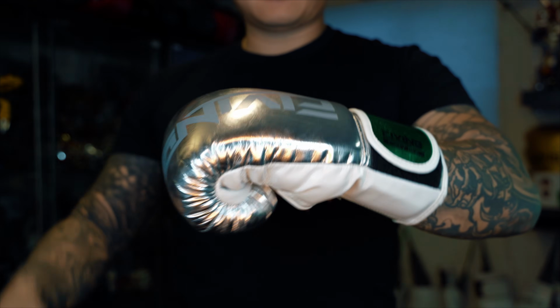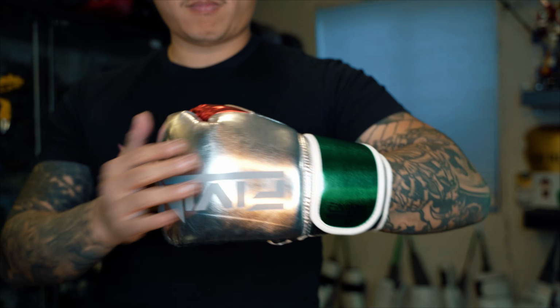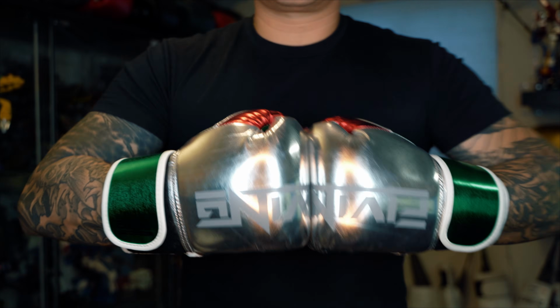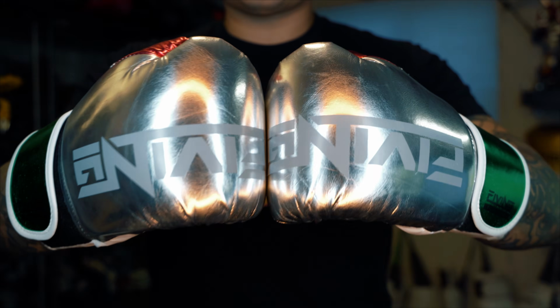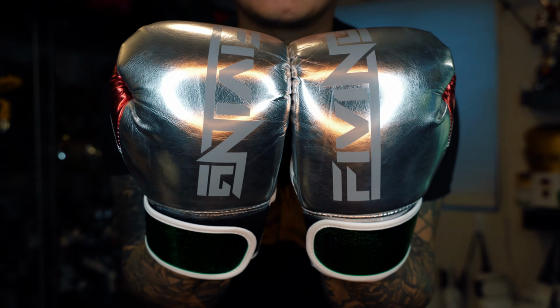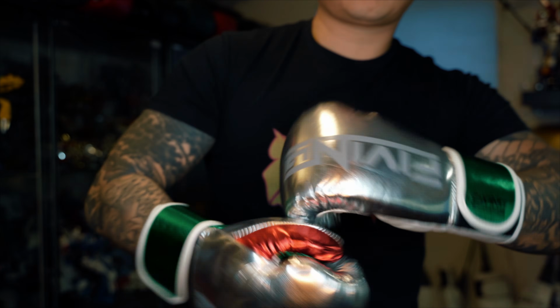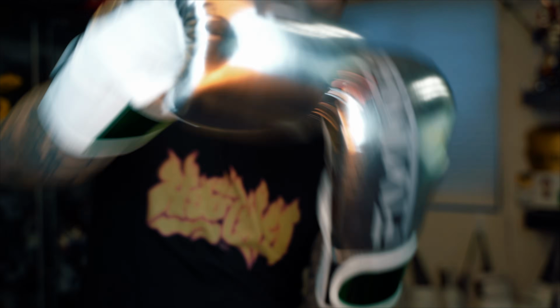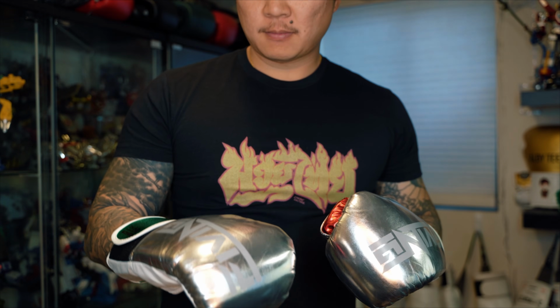Something else to mention about the glove is that the foam is relatively well distributed and is pretty malleable. The glove itself is pretty thin in profile, so it's easy to carry around. Aside from that, wouldn't really recommend it at this price point. Aside from the fact that I don't see a lot of longevity with the glove, I'm also a little bit concerned about the wrist strap as well.